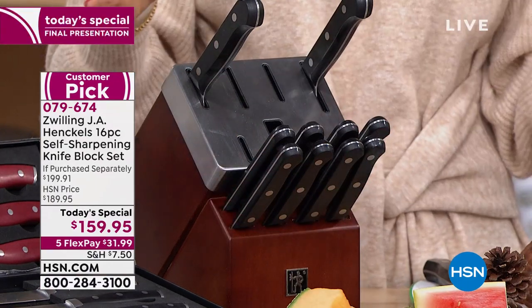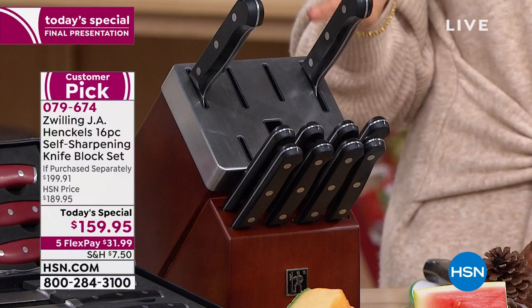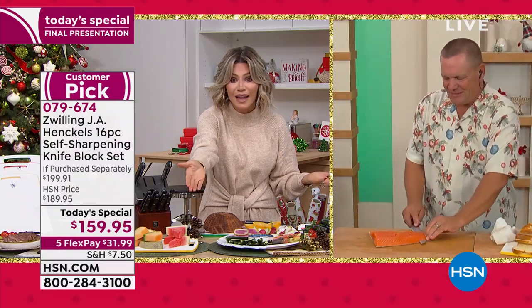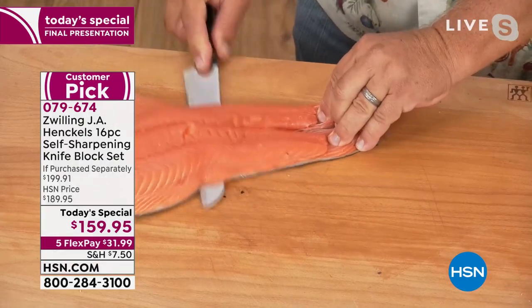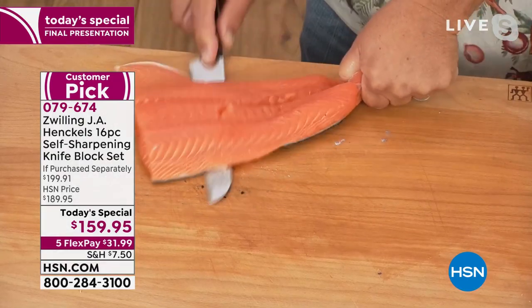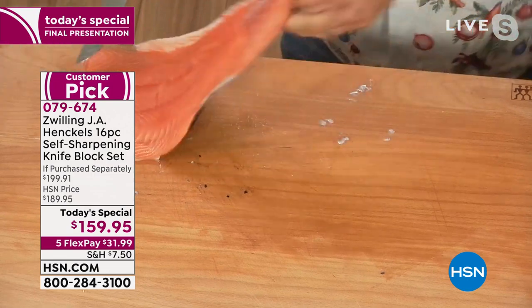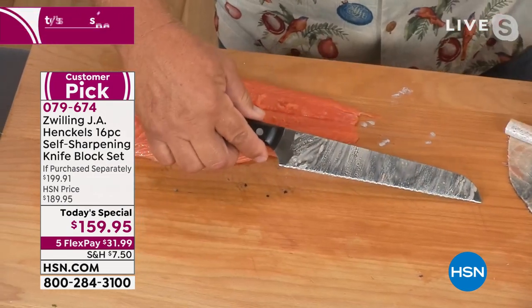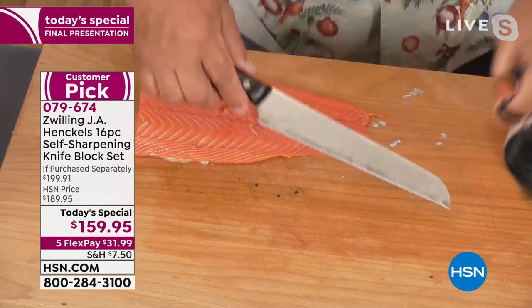John, we've done everything. There's nothing that these knives can't do, from paring to making salads to filleting. Look at you filleting. It does absolutely everything. And here's the thing. I'm not filleting with our fillet knife. I'm filleting this salmon perfectly with our bread knife, okay? Listen, these are universal knives. You don't have to use them just for bread.